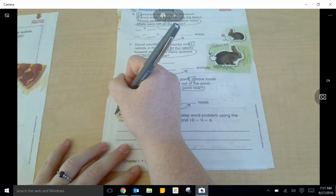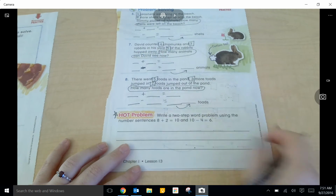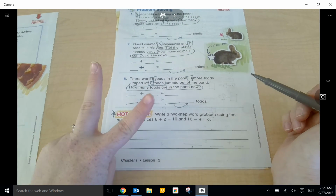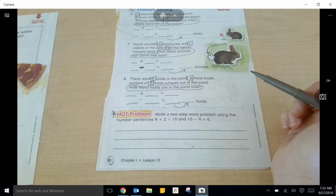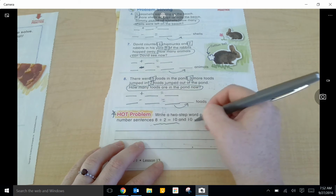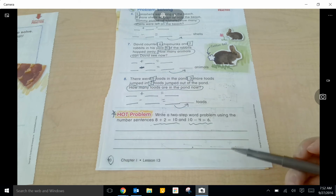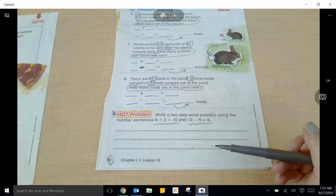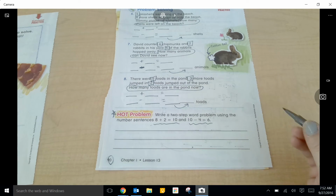We will discuss the hot problem. If you can come up with one, it says write a 2-step word problem using the number sentences 8 plus 2 equals 10 and 10 minus 4 equals 6. So you're going to come up with your own word problem that uses these 2 number sentences. If you can come up with a 2-step word problem that answers this question on your own that is correct, and you show it to Miss Helmick, you get a star.